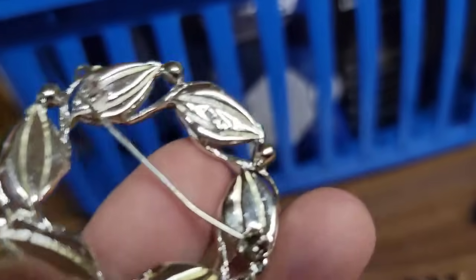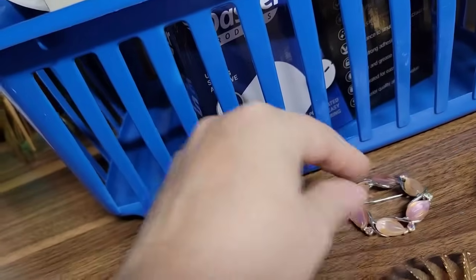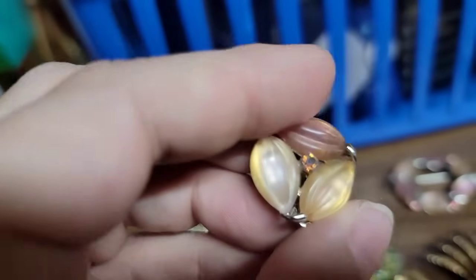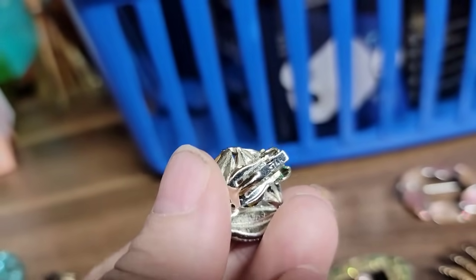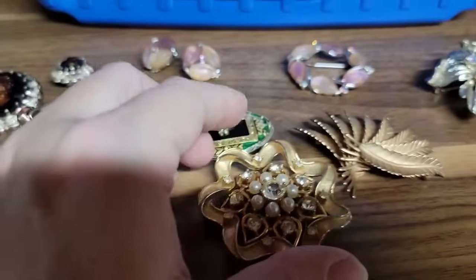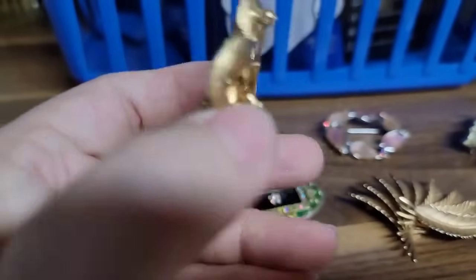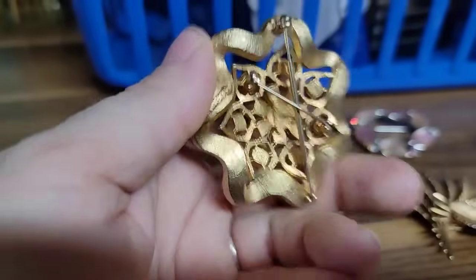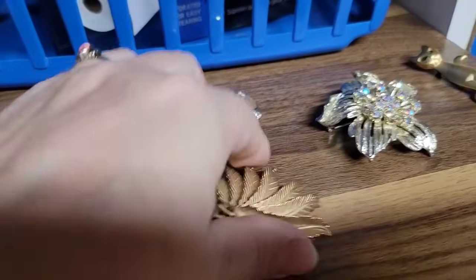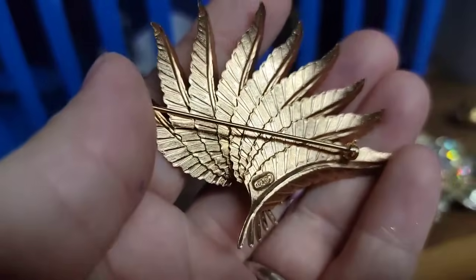This one is Star, I believe is the name on this one. I don't think they're Starret. You can see there, they say Star. So really, really pretty ones. And then here, this is actually Sarah Coventry. I really like this one because it's actually a brooch inside a brooch. And you can see both are marked Sarah Coventry, and they have two pins. And then this is a feather fan. Those are some keywords I would use on that one.